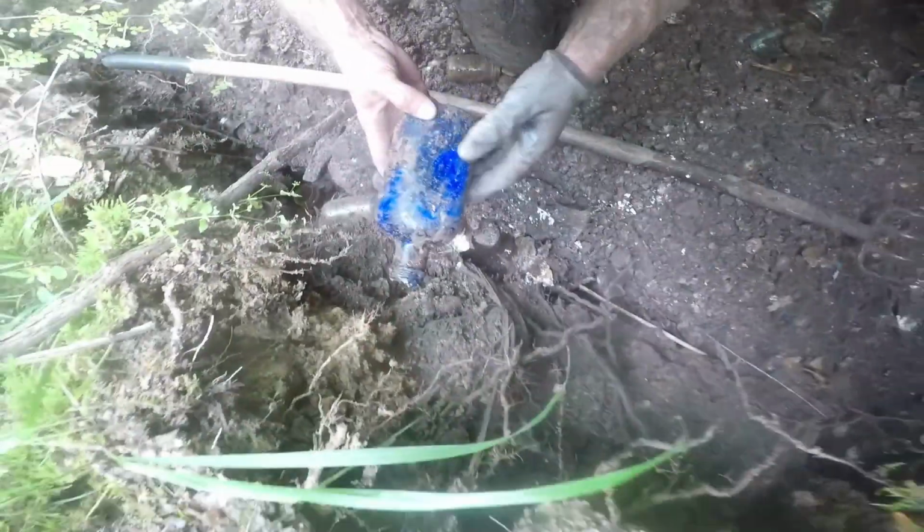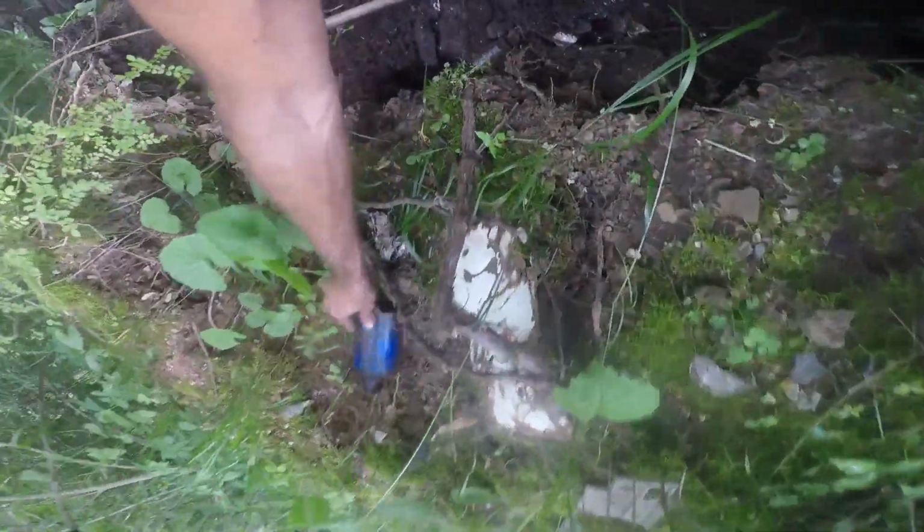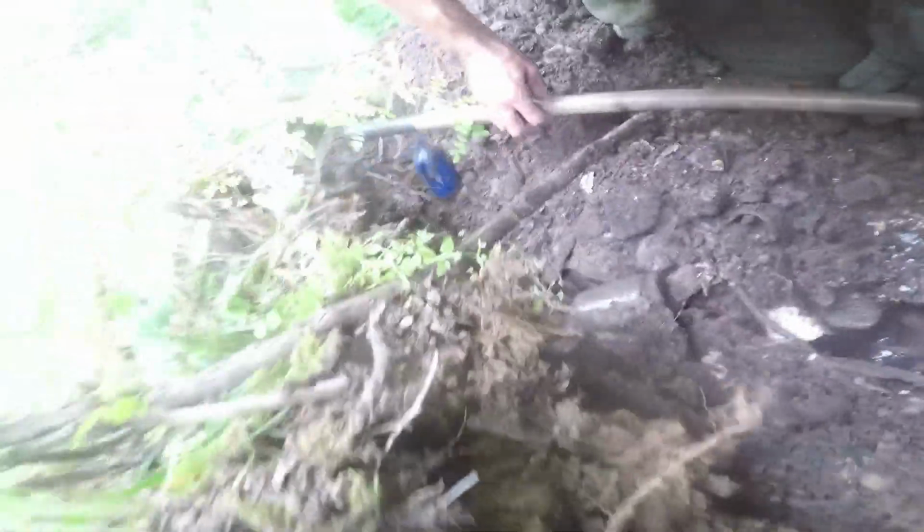See a big blue bottle right there. That didn't look bad. That's pretty nice. Real blue. I'll take that. It's worth a few bucks. I'm going to get out of here though. I've dug an enormous amount and it's raining. It's sprinkling. I'll go arrowhead hunting tomorrow.